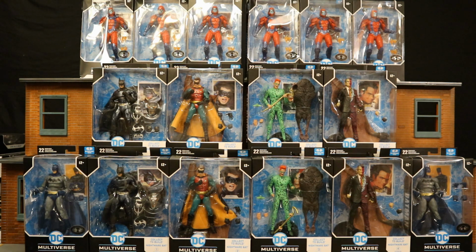Today I wanted to recap all the recently released McFarlane DC Multiverse figures. Here's a big haul that I received today. 6 of the Platinum Chase variant of the Manhunter figure, 2 full sets of the Batman Forever collect-to-build Nightmare Bat sets, and then 2 of the Platinum Dick Grayson Batman.